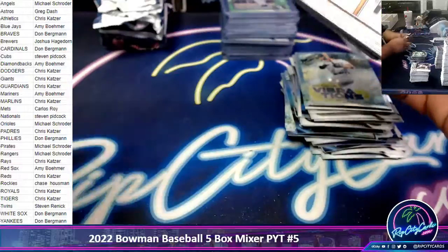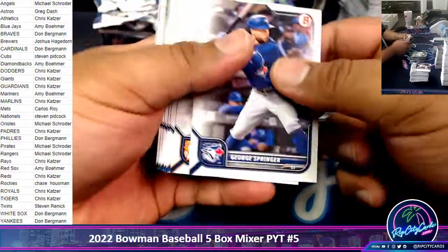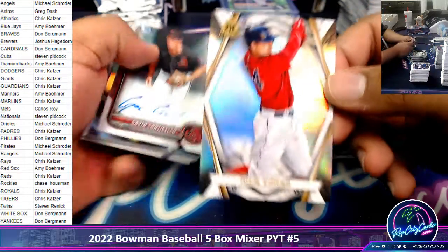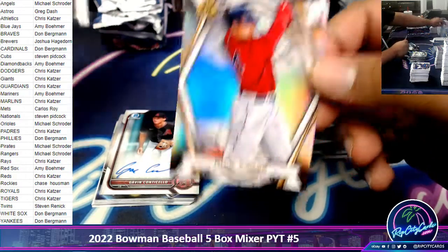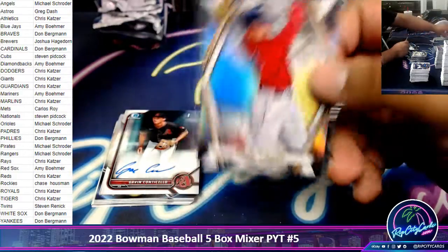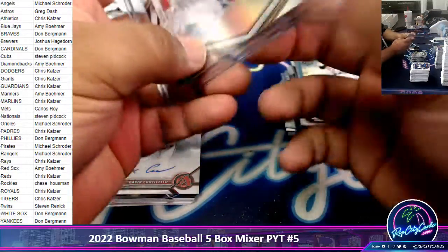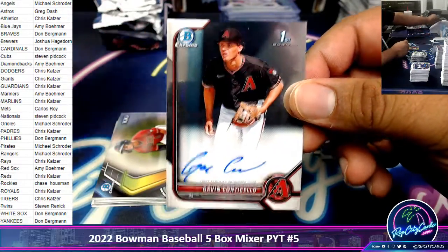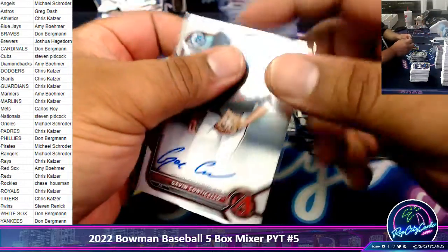Wow, Ohtani ends the little run the Marlins had going there. Nick York, Red Sox Invicta. Gavin Conticello, D-backs autograph.